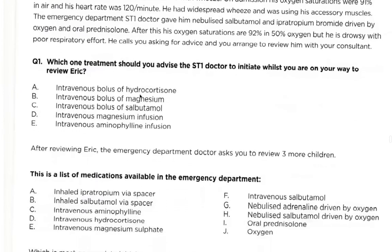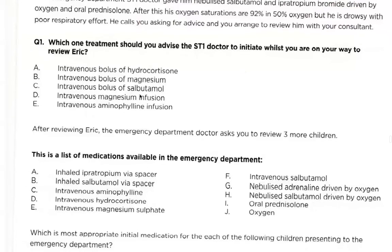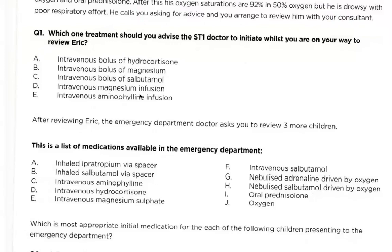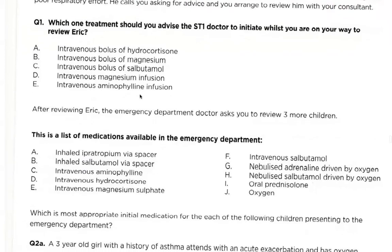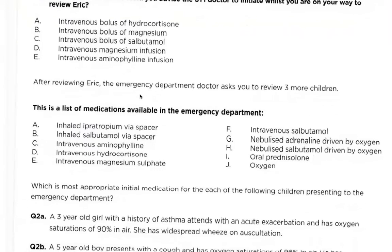Which one treatment should the doctor initiate whilst you are on your way? IV bolus of hydrocortisone, IV bolus of magnesium, IV bolus of salbutamol, IV magnesium infusion, IV salbutamol infusion. After reviewing him, the emergency department doctor asks you to review 3 more children. There is a list of medications available: inhaled ipratropium via spacer, inhaled salbutamol via spacer, IV aminophylline, IV hydrocortisone, IV magnesium sulfate, IV salbutamol, nebulized ipratropium given by oxygen, nebulized salbutamol given by oxygen, and prednisolone and oxygen.